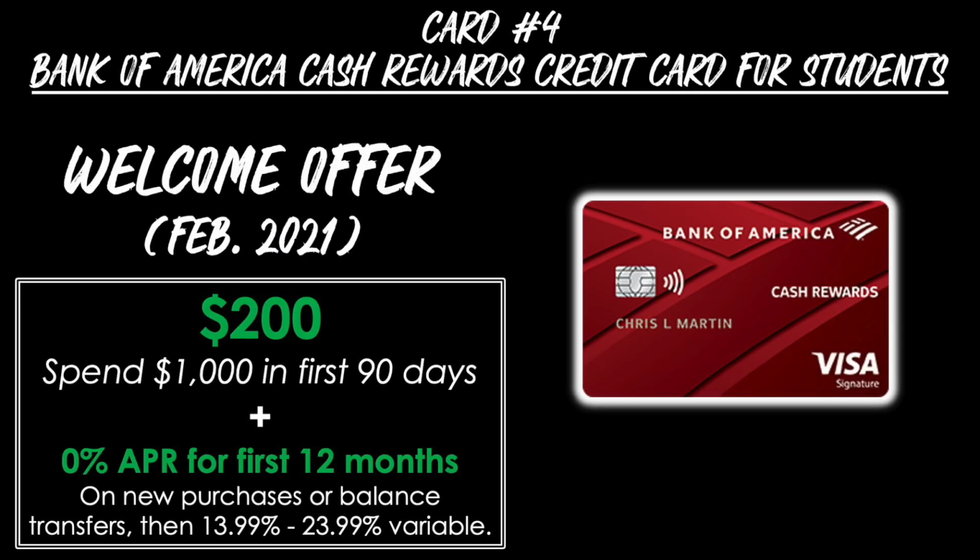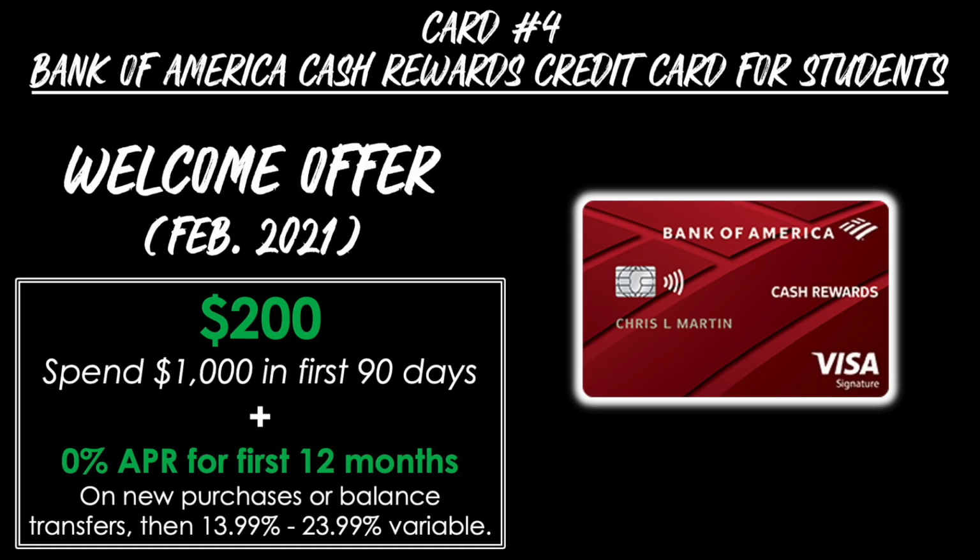Card number 4 is the Bank of America Cash Rewards Credit Card for Students. And with 9 words in its name, that might be the longest named credit card I've ever seen. It has a welcome offer as of February 2021 of $200 of cash back after you spend $1,000 in the first 90 days of card membership. There's also a 0% APR rate for the first 12 months on new purchases or balance transfers, and then it goes up to a variable APR from there.